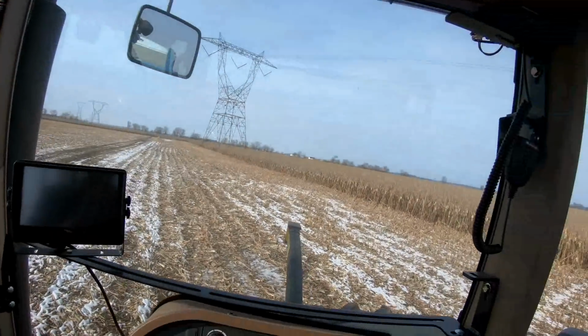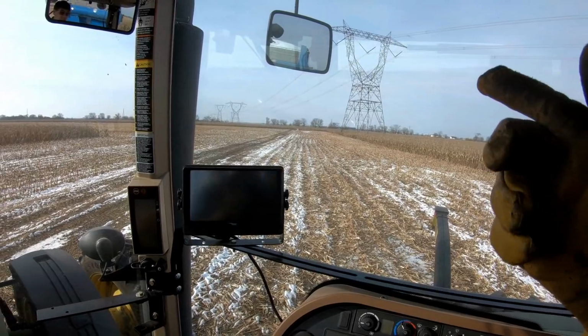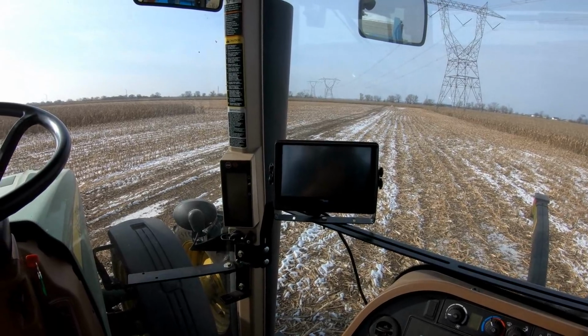So kind of weird how it's all divided up, but we should get a good chunk of this knocked out today, especially with the elevator being right there and being able to haul trucks and get them out of here pretty quick. So definitely going to be a busy day.